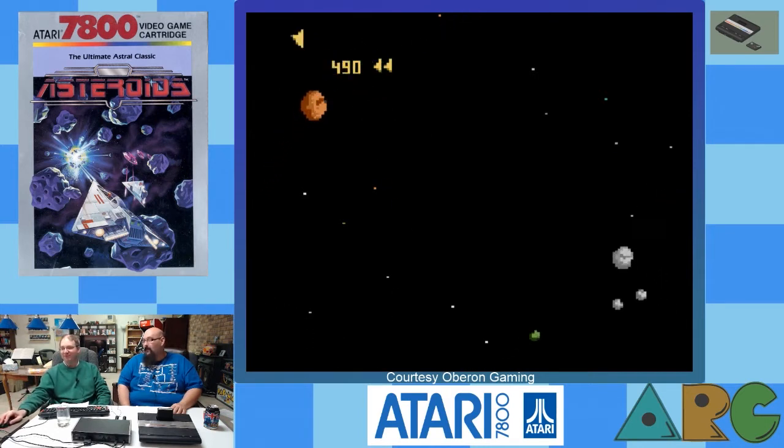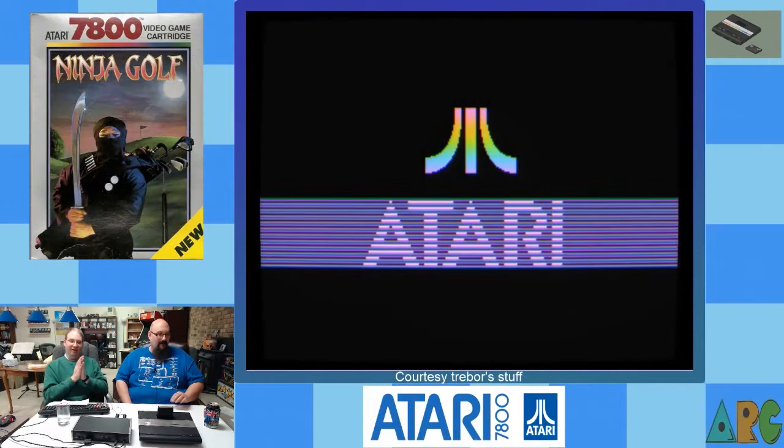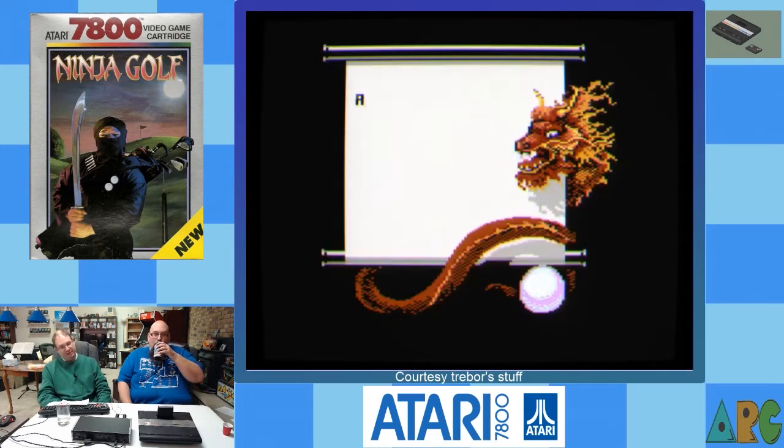So from the classic to the wacky. And also from one of the cheaper cartridges, is it the most expensive cartridge in the system? It's in the top three for sure. Bo, why don't you show us what you've got this week? All right, my game this week is Ninja Golf. These are two words that most would not put together. No. Ninja Golf was released in 1990 for the 7800 by Blue Sky Software.